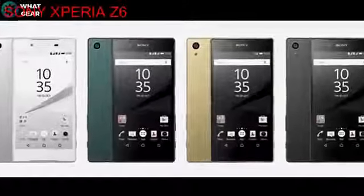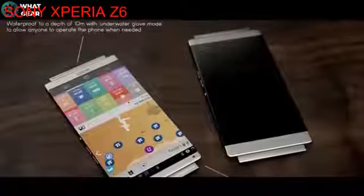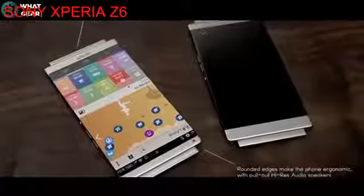The Xperia Z6 has just arrived, and we're in attendance at the London launch. Let's see what we hope to see. I think that makes sense. So listen here real quick.